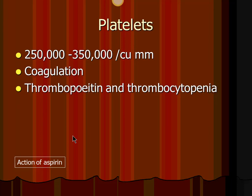They are under the control of a hormone which is produced by the liver called thrombopoietin. If you remember, there was something called erythropoietin produced by the kidneys for red cell manufacture, right? For platelet manufacture, there is a substance called thrombopoietin, which is produced by the liver. And if you remember, right in the beginning I mentioned the liver produces clotting factors, like fibrinogen. So this is one way to remember: since this takes part in clotting, thrombopoietin is also produced by the liver.